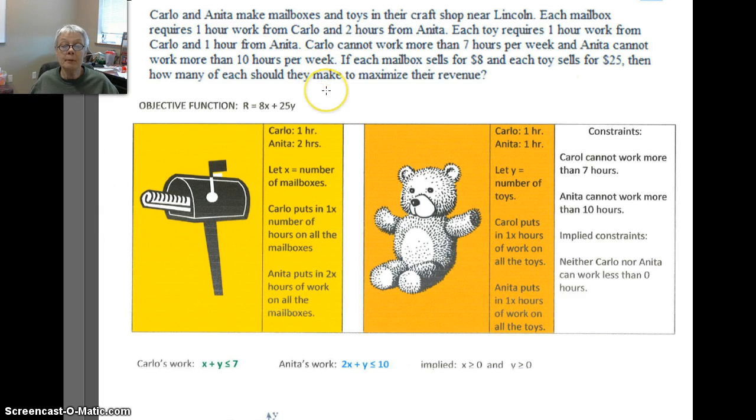Well, that's a complicated problem because it's a real life problem. You should probably read this several times and then gather all of your information, which I've done right here. Incidentally, the objective function is whatever it is you're going to maximize or minimize. Do you recall when we worked on quadratics? We did quite a few maximization or minimization problems. But this isn't quadratic. These are straight lines. We have to use a different method for that called linear programming.